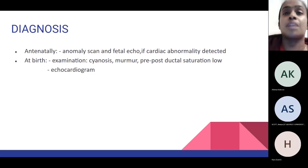Usually it's picked up antenatally as part of the fetal anomaly scan, and if it's picked up, then further scans will be done, a fetal echo will be done to detect the cardiac abnormality and to find out exactly what abnormality is present, and that allows parents to understand that the child might need a bit more support when they're born. It allows much more intensive follow-up during the pregnancy, and the child is born in a center where they can act quite quickly if the child becomes unwell.